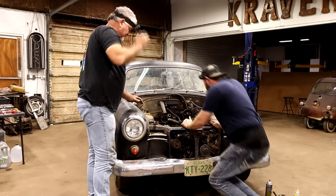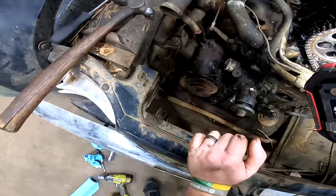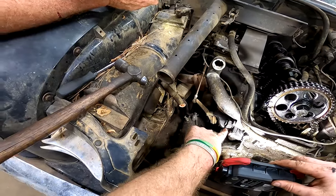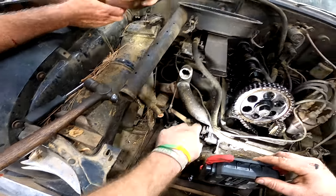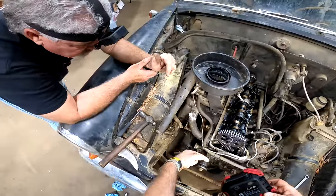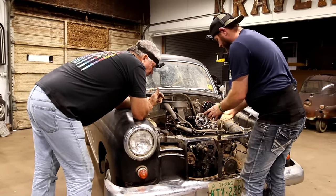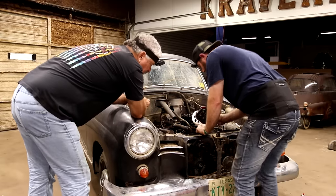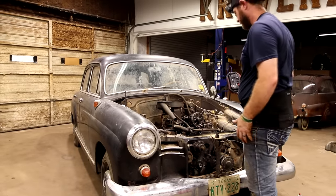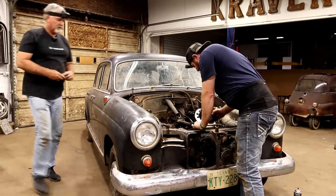On that tensioner, you see it's right here. It looks like this big old nut and bolt runs to this tensioner, and as you adjust that bolt in and out, it moves that tensioner. Let's see if that is how that works, because we'll at least relieve the tensioner on it.